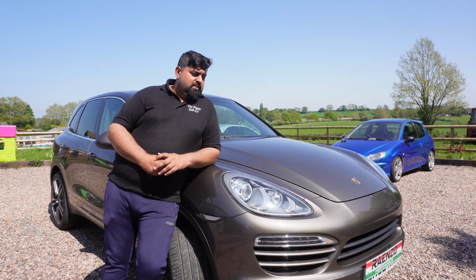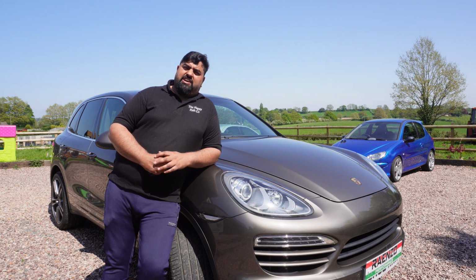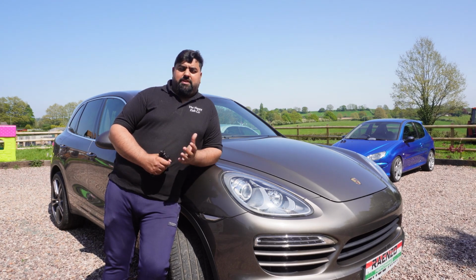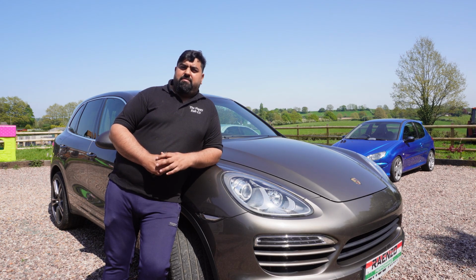But to be honest, for what you can pick one of these up for nowadays, I think it's an absolute steal and such a great car for the money. Obviously you're going to have your maintenance costs and things like that associated with the badge, it being a Porsche, the premium will be on there, but at the same time it's quite a rewarding drive and it's a really nice SUV to own. If you can afford to buy one and run one, it's quite good.